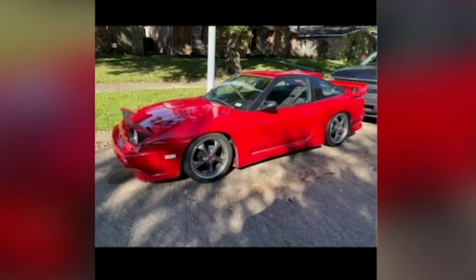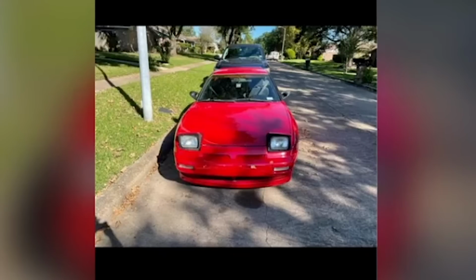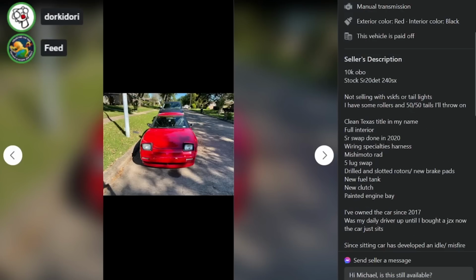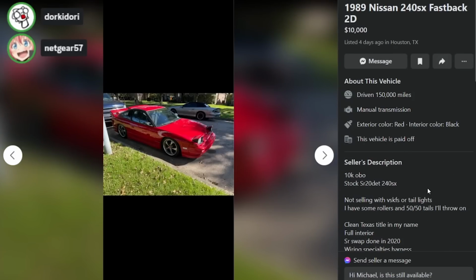The car just sits. Since sitting, the car has developed an idle/misfire issue. I try to drive it every weekend. Car turns on and can be driven, but will need to be trailered anything further than 10 to 15 minutes. No longer trying to hunt issues down, etc. I guarantee it's the fuel injector wiring.